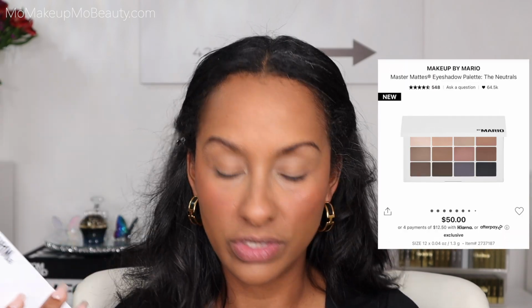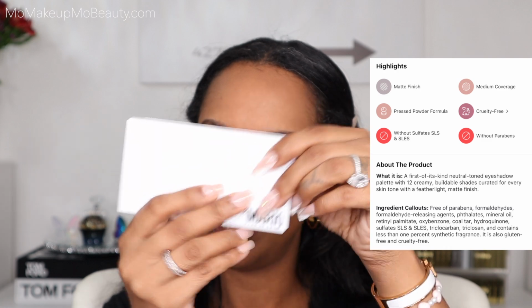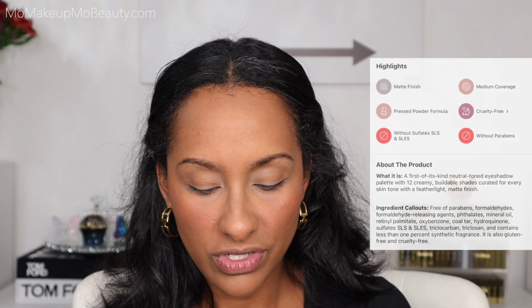Oh, Makeup by Mario. Master Mattes, the neutrals. Packaging looks like that. I tell you, when I first got this and I swatched it, I don't think it swatched really good. Probably an unpopular opinion. I'm just saying, I'm not here to BS, but let's put it on the eyes and see. I have only tried one other Mario palette for the eyes that I love.